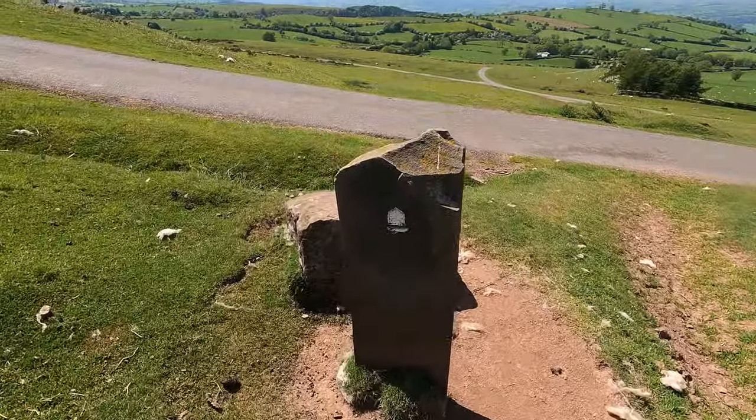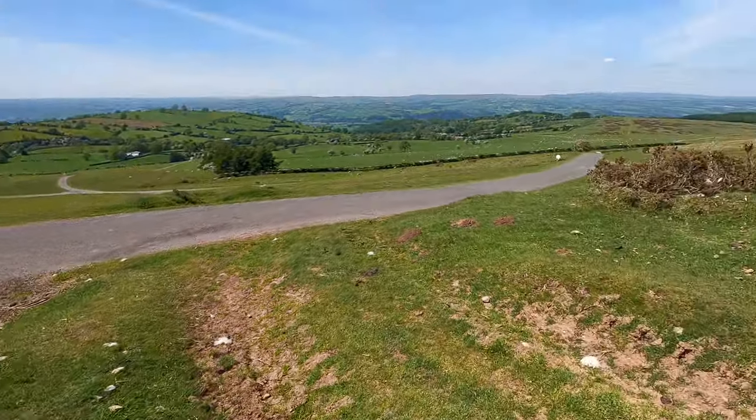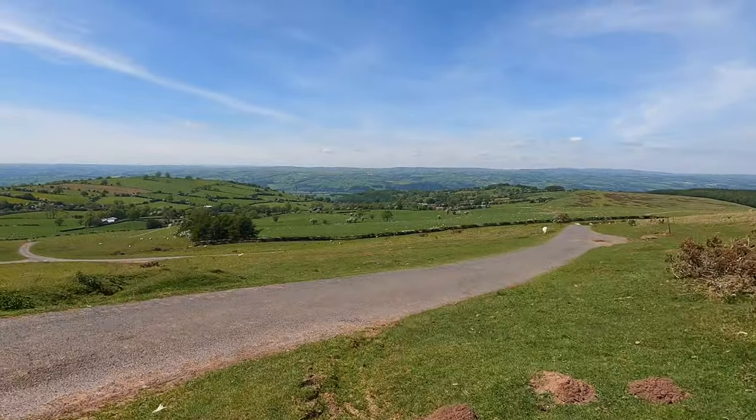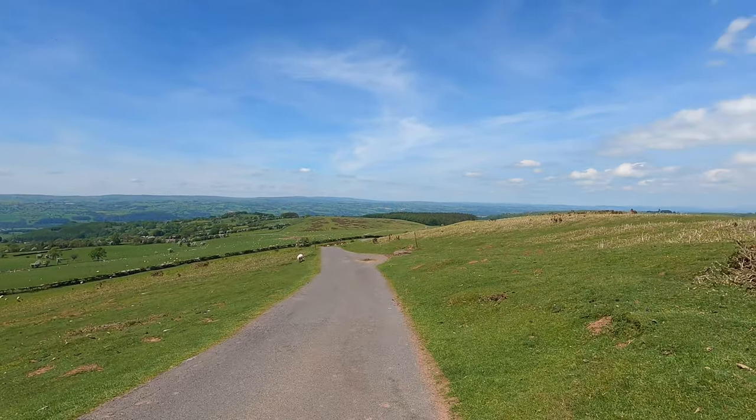Right, the sign says Hay-on-Wye 4 miles. The watch says I've only got 3.3 miles. So it's one or the other.